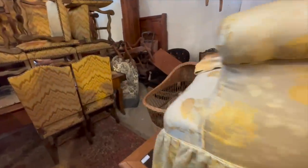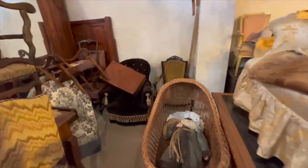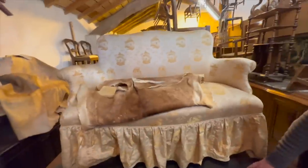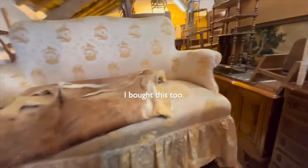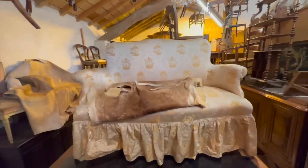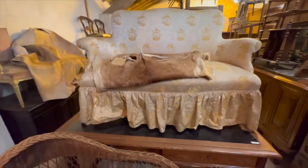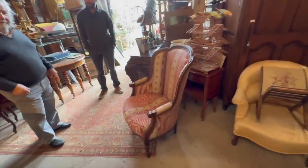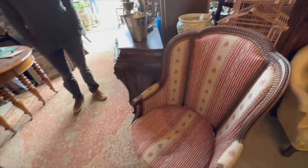We're going to Chateau Chronicles to pick up the three beds that I bought from Diane. Oh, look at this little guy. This is kind of cute. That would look really pretty in a little bedroom. I still love this chair. It's been here a long time too.